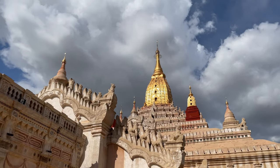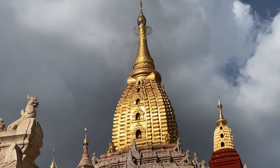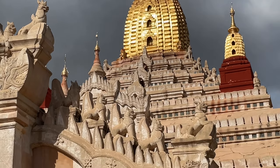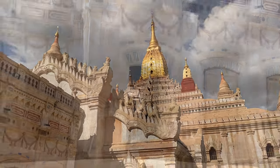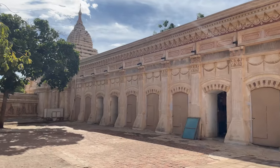And I guess up there at the top, you see that? They call that a hti or something like that. It's spelled H-T-I, but they pronounce it ziti. And I guess it was damaged during the earthquake in 1975, and it's been repaired. So here is the entryway right here. And you can see the styling along it. And it's shaped like a crucifix, and that goes over to the old gate.